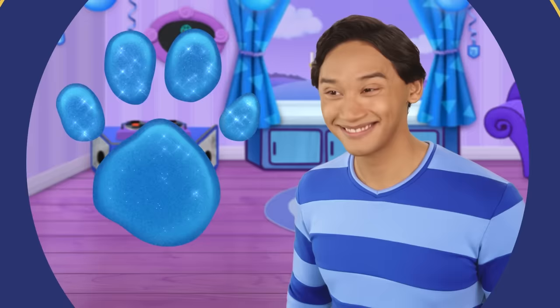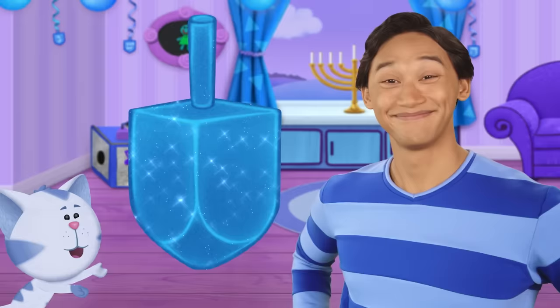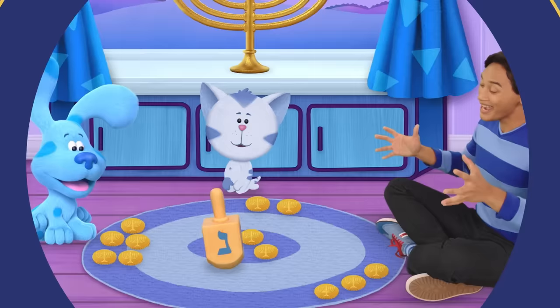Hey! Paw print is spinning like a spinning top. It's a dreidel. It's my favorite Hanukkah game. Oh, cool. Hey, let's all spin like dreidels too. Ready? Okay. One, two, three. Oh, dreidel, dreidel, dreidel.